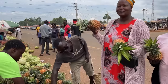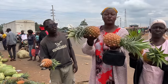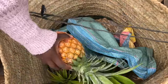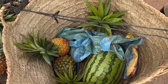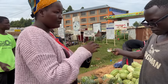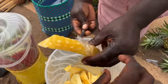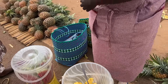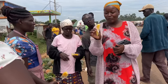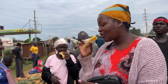So these are pineapples, very sweet. We are taking four of them. Four of them is $2. So we are taking this one. So sweet. From Kenya, very sweet, by the way.